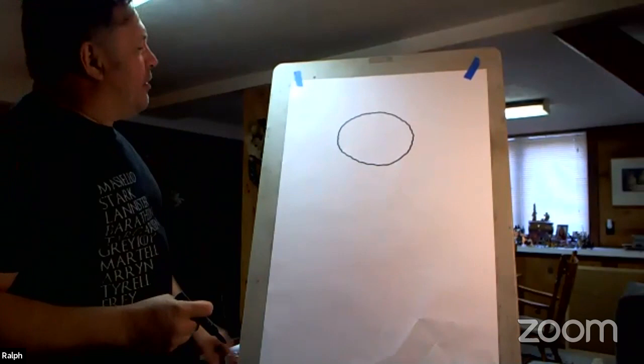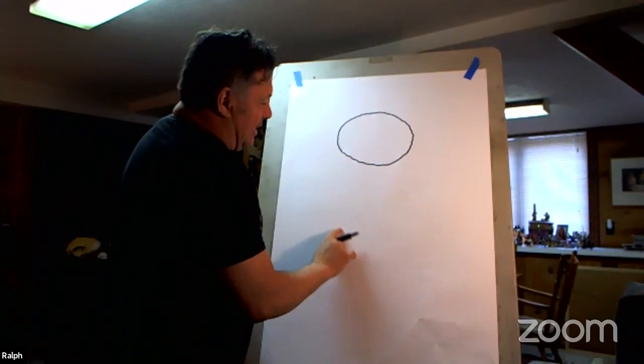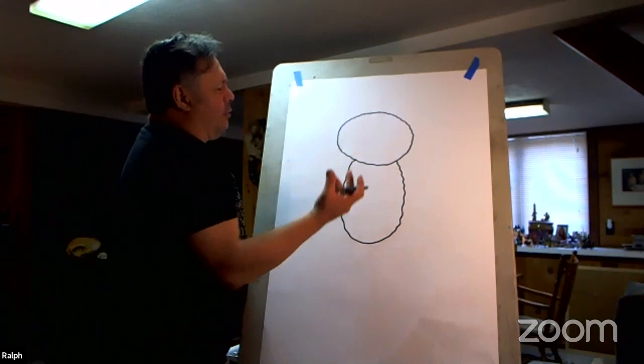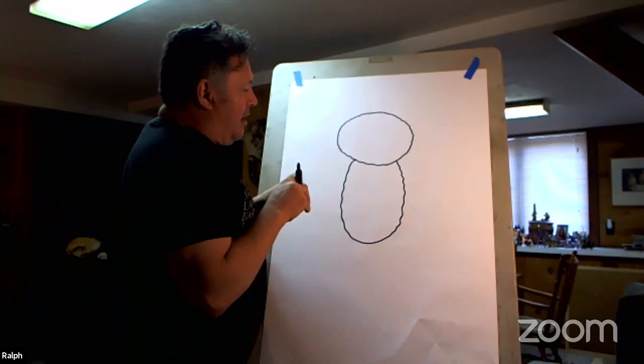Okay, so now down the bottom here, we're going to make a bumpy letter U. So this is actually going to be like a letter U down here. Bumpy, bumpy, bumpy. So it's like a bumpy letter U. And so it looks like a weird kind of pineapple or something. I don't know. An oval with a tongue sticking up. And then right here, you're going to make a letter U.